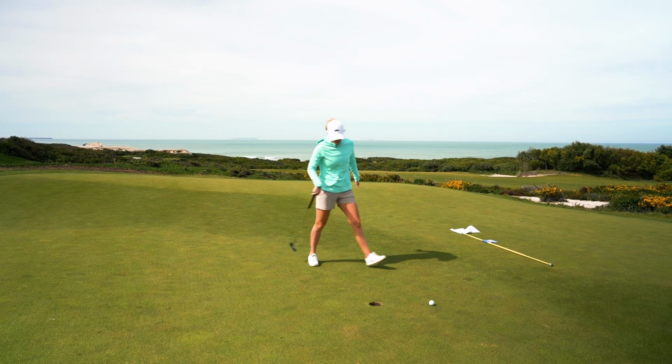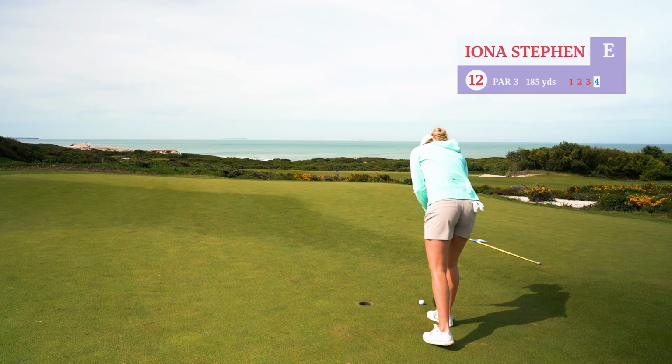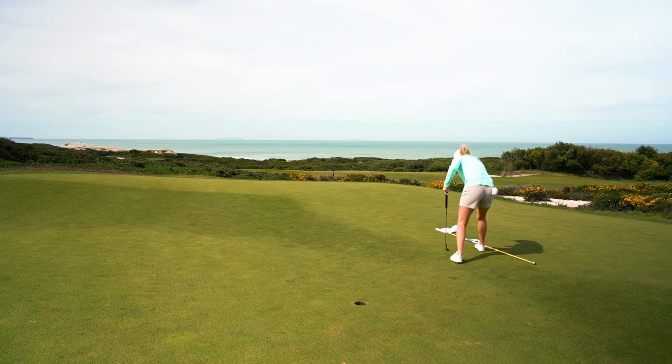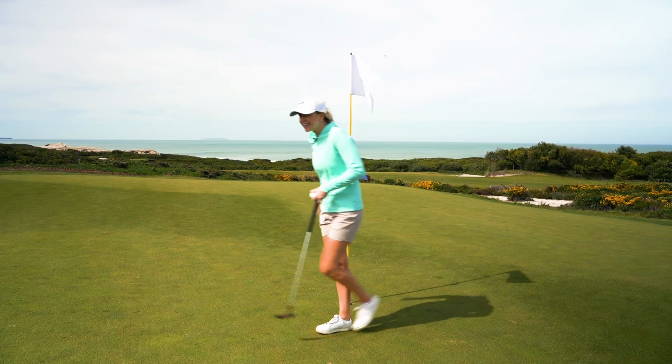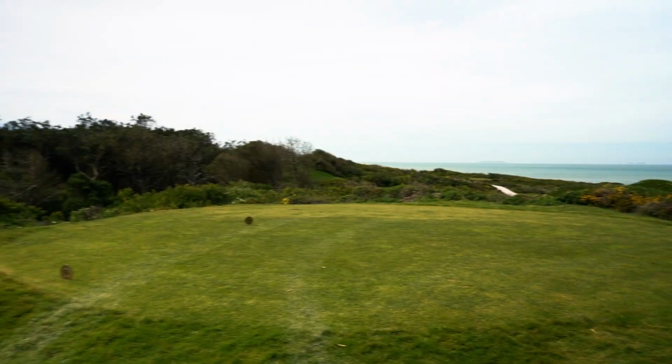Flip. Didn't start it enough. Oh, that really hurts. After such a solid tee shot, I'm gonna have to settle for a bogey. Disappointing, 1 over par. Okie dokie, we've made it to a par 5, which is music to my ears.